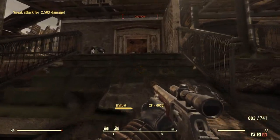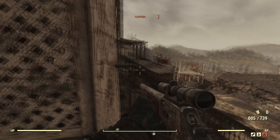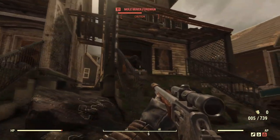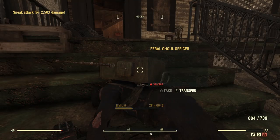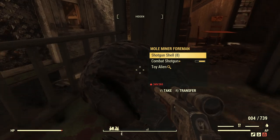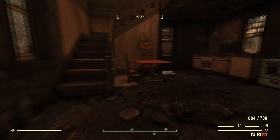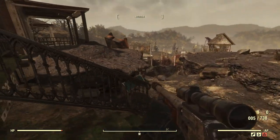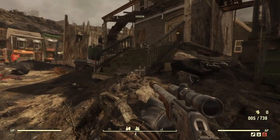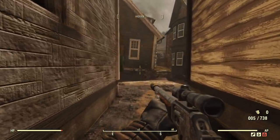And scrap. And then somewhere... I was just recently at... I'm gonna pick this up. There were power armor stations that I can use. Disease cure, cool. Man, there's a lot of freaking mole miners down here. That's awesome. Clear this place out.